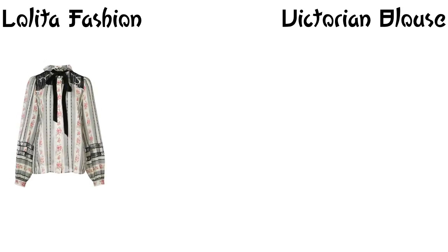And last but not least is the Victorian blouse, or you could say Victorian inspired blouse. So a Victorian blouse, like in the images shown before, is going to have that high neck collar. Sometimes it might have the bow or the tie at the neck, and it has the long sleeves and maybe some ruffles to it. So a traditional Victorian blouse is going to be white or ivory or cream color, and you have the little lace detail.